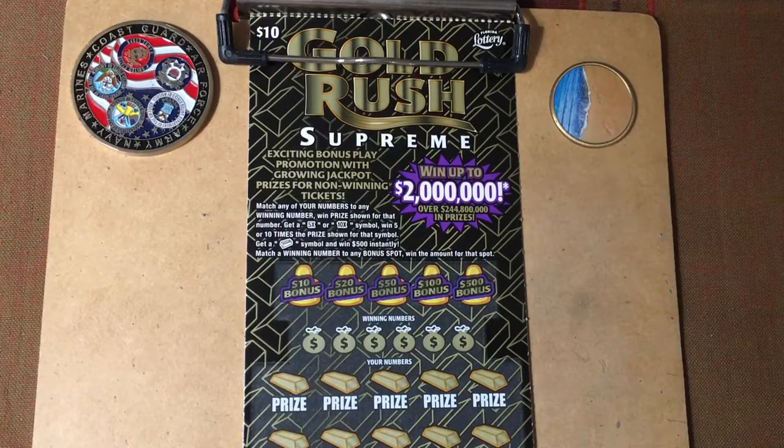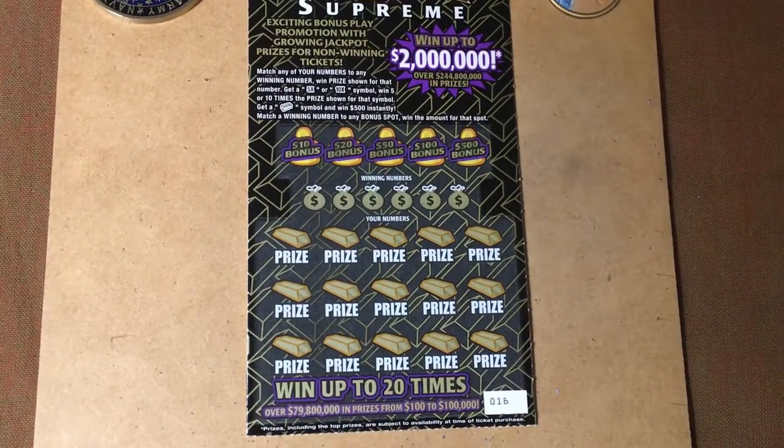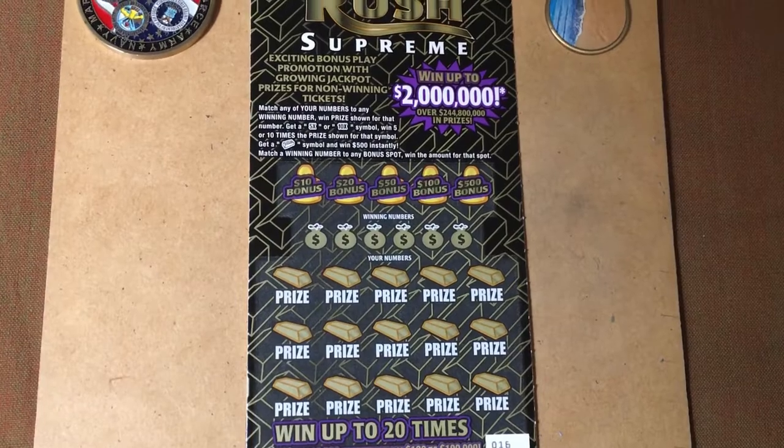Well, look what I got. I finally got some of the new Gold Rush Supreme tickets. So I have the $10 ones. Let's see what we can find. We're going to start with ticket number 16.